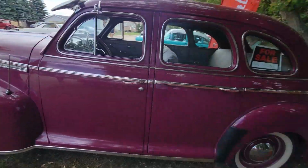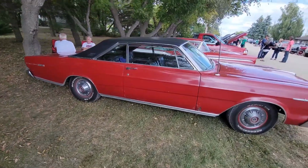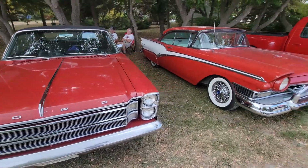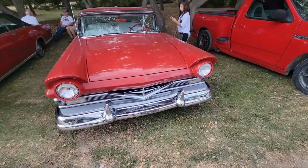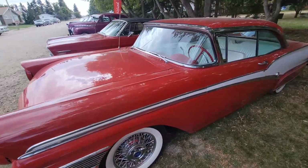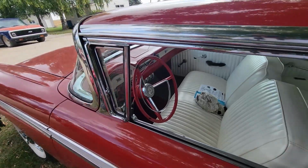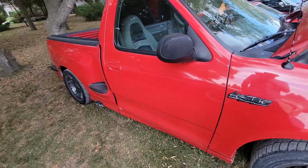So then right beside it, we'll flip around here. We got our, I'm getting bit by bugs. Hang on a second, guys. We got a Ford. Then we got another one, two Fairlanes, I'm thinking. I'm not really a Ford guy, but then this is a Fairlane. My grandpa had one of these, except his was like a teal green. This is nice. That is nice. Very nice.